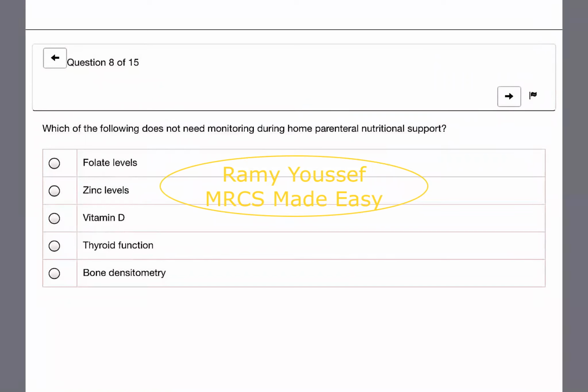Okay. Which of the following does not need monitoring during home parenteral nutrition support? Folate level, zinc level, vitamin D, thyroid function, bone densitometry. Folate, zinc, vitamin D, all necessary for parenteral nutrition. Also bone densitometry for calcium, but thyroid function, I doubt. So I choose thyroid.